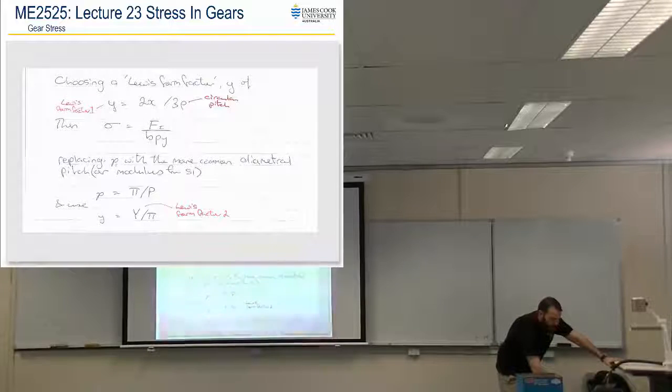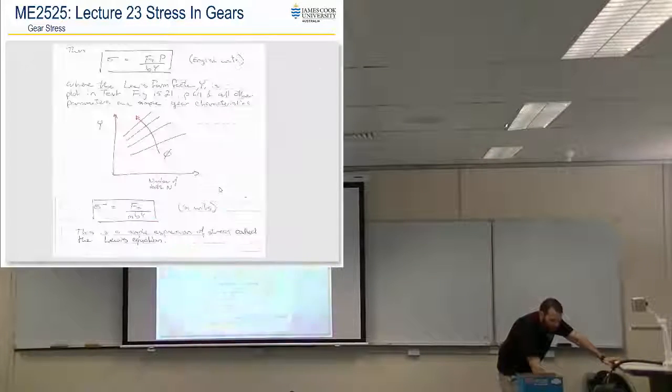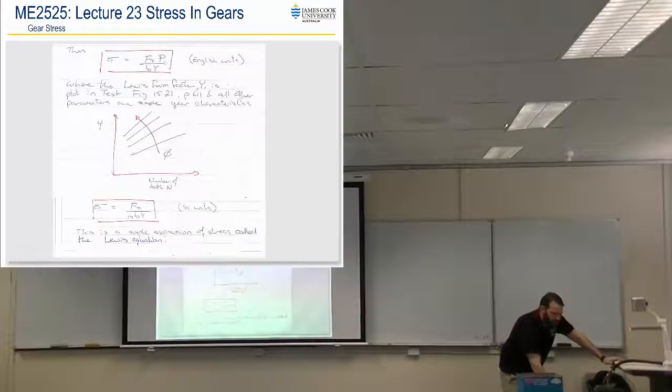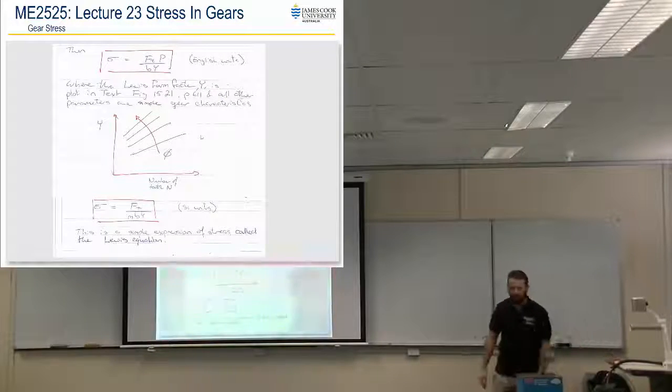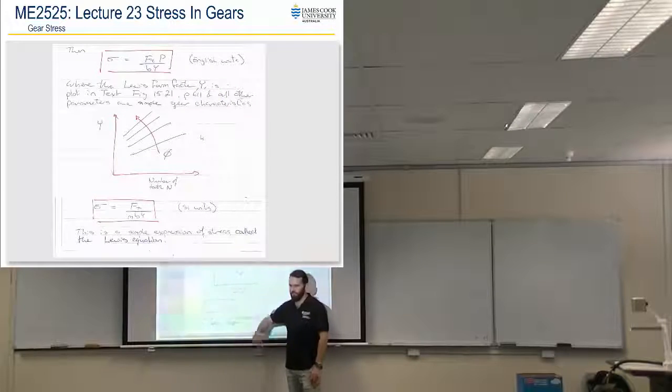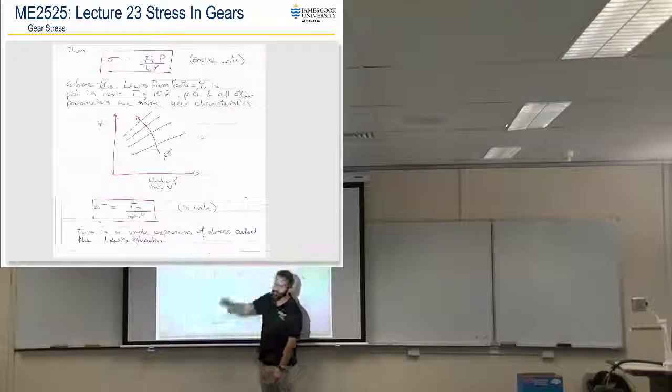And if you want to replace the lowercase p, which was whatever the pitch was, with an actual diametral pitch, which is uppercase P, or module, you can just do that by rearranging based on what we know about the relationship. That's technically how we get uppercase Y, which is what is in this table. So that lowercase y converted into an uppercase Y with diametral pitch is what we've got here. So FT, uppercase P, your diametral pitch, divided by b and Y, and we get the different Lewis form factors. And this is exactly the same except with module instead of diametral pitch.